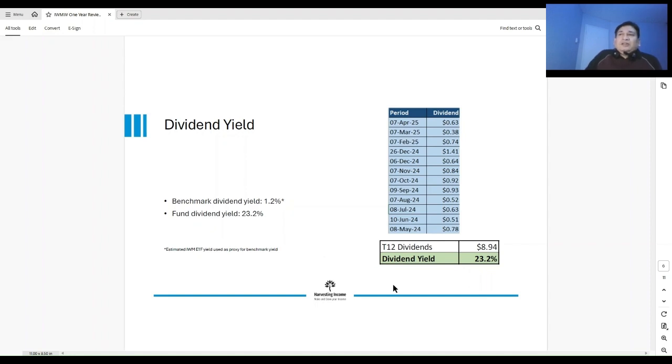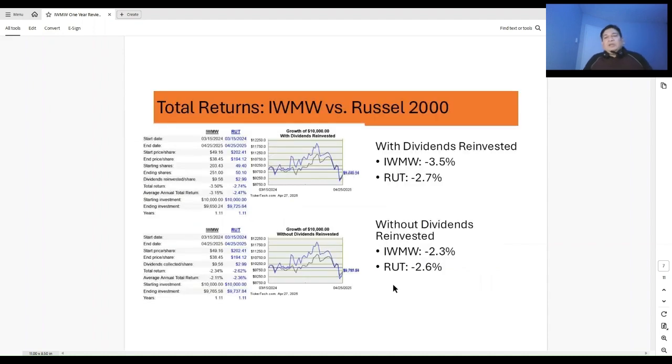So let's put the real story together. Basically, the fund lost some money overall, because in capital appreciation they lost 19%, and in dividends they made a good amount of money. But we'll see the total returns in the next slide. Before that, I just wanted to give you a perspective comparing IWMW and Russell. Russell fell by 2.7%, whereas IWMW fell by 3.5%.